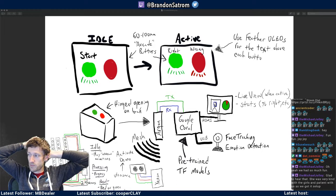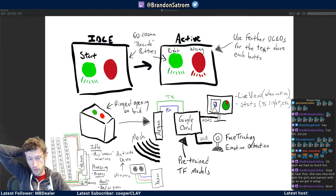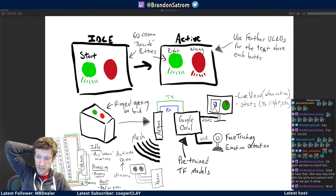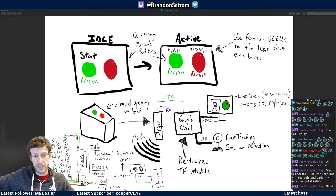It's going to be a complex project. There are lots of moving pieces. There's Python stuff that I got to write on the Google Coral board. There's firmware that has to be on all the different Argon devices. And then we're also going to build a piece of hardware. We're actually going to build a wooden box to contain the Coral board and the Argon. So we're going to do all that kind of stuff.